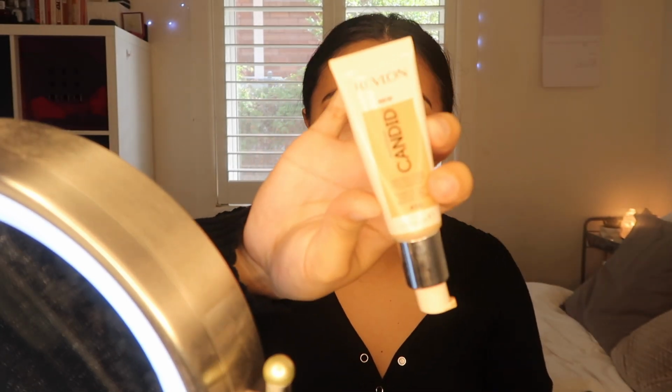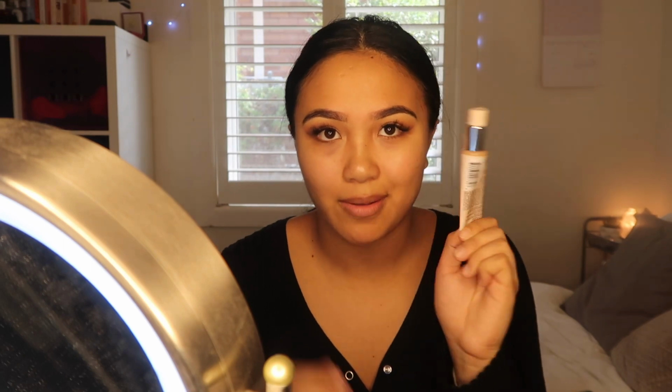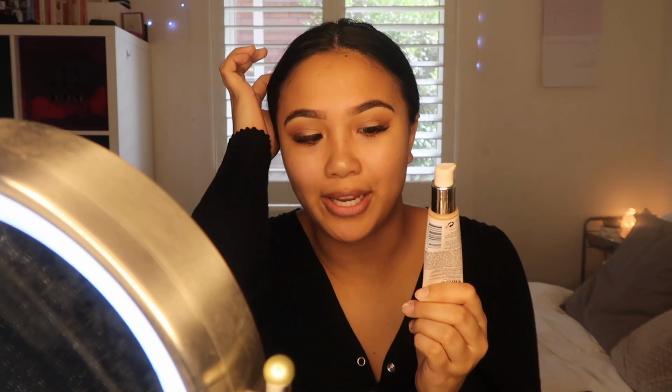This is a Candid foundation from Revlon. It's pretty shit though because it comes in like a little tiny tube, and I'm like, girl, I need more than that for this face. So anyway, we're gonna go ahead and use, I'm just gonna put one pump. I think one pump is pretty much good for like one side of my face.